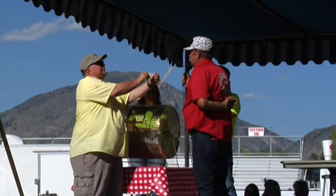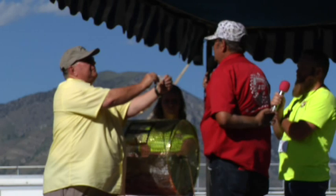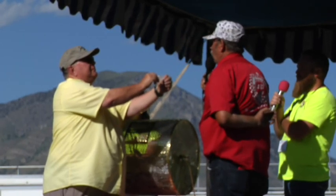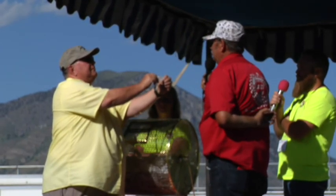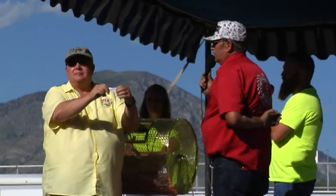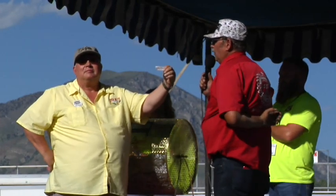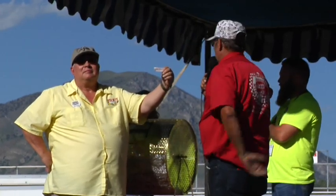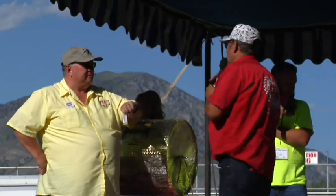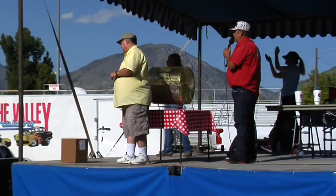Going through each number by number without stopping. 0, 6, 0, 1, 1. Nobody passed out yet. Hold it up here again. 0, 6, 0, 1, 1. Who's the official timer? We got it. Come forward. We didn't even get to start a timer.